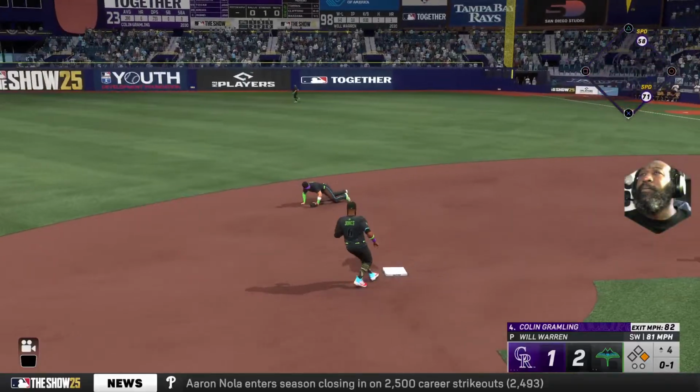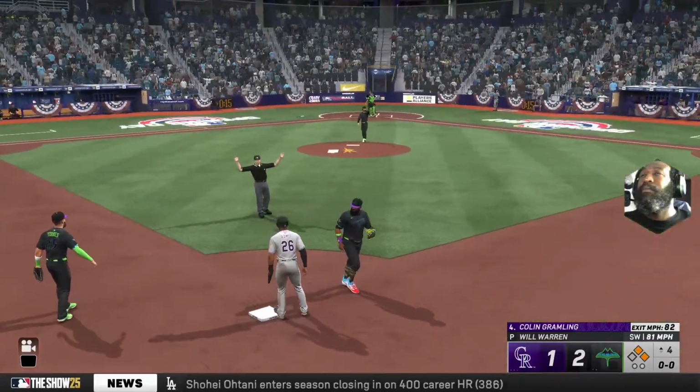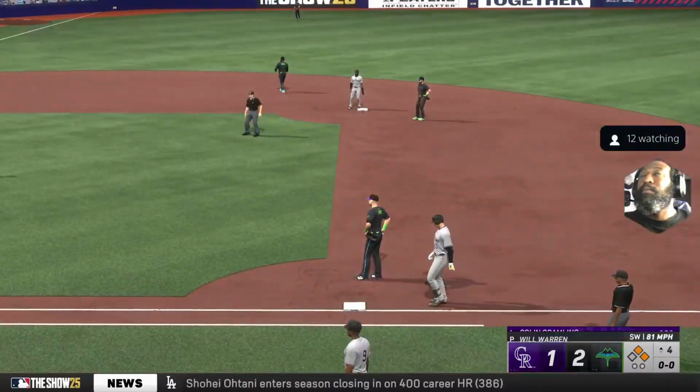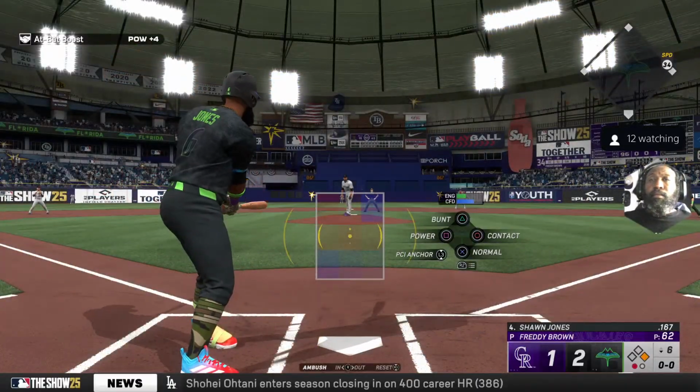Swing at a ground ball. Dives, but it kicks off his glove. No throw, and they don't get an out on the play. Up next for Colorado, the third baseman, Isaac Paredes. 1-run game, 1 out, 1 on.